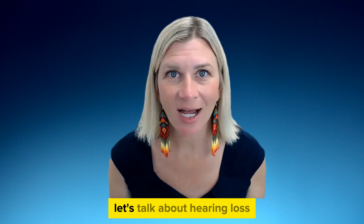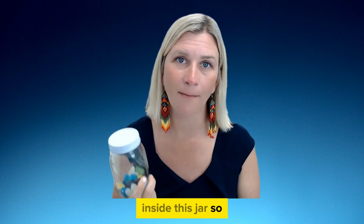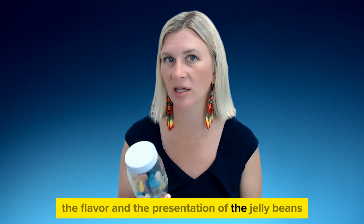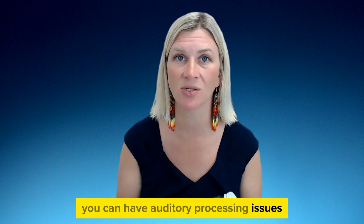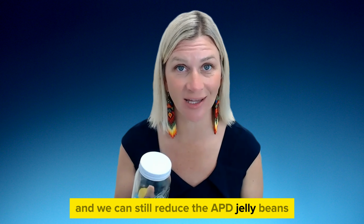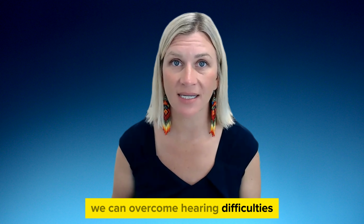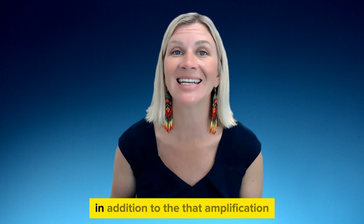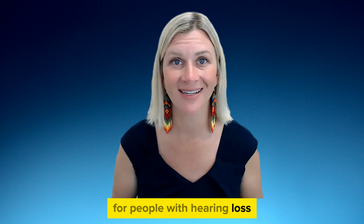Cotton candy. Let's talk about hearing loss. Hearing loss is a little bit like throwing a peppermint inside this jar. So a peppermint with jelly beans can change the flavor and the presentation of the jelly beans, but it doesn't necessarily mitigate the jelly beans. You can have auditory processing issues in addition to hearing loss, and we can still reduce the APD jelly beans. Who cares about the peppermints? I mean, the peppermints are going to be there. We can overcome hearing difficulties with amplification, but that doesn't normally change a person's need for something in addition to that amplification. So we can do auditory training for people with hearing loss and reduce their jelly beans.